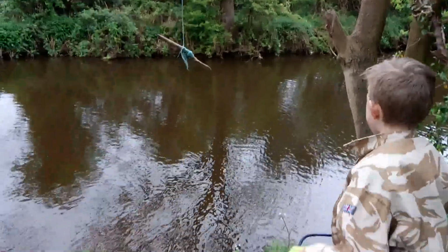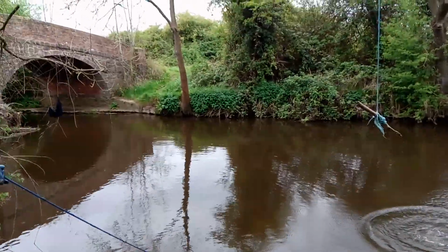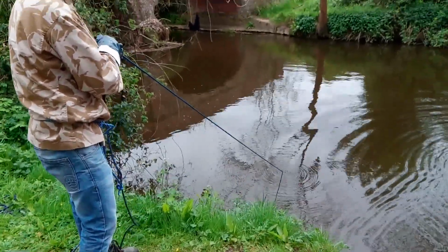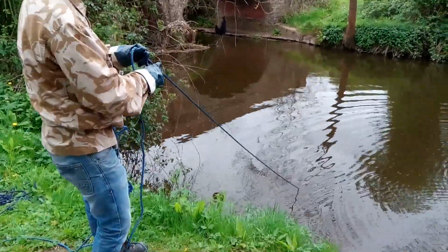We're letting Blake have a quick chuck in on his first go round here. We're about to move. We aren't getting much on that side. James is dragging something on a snag.